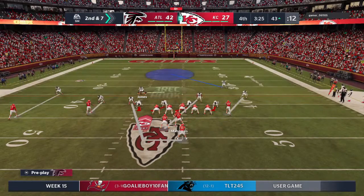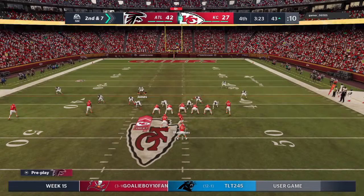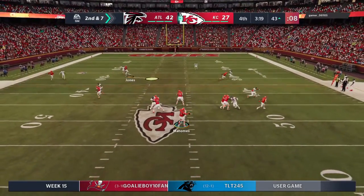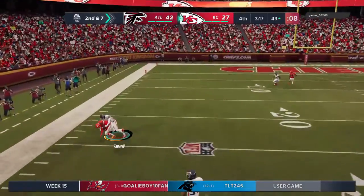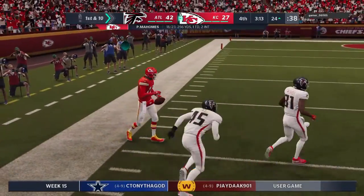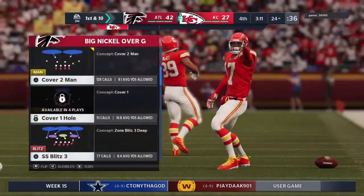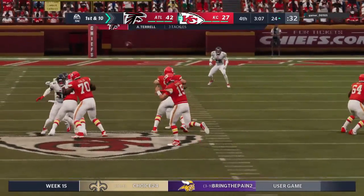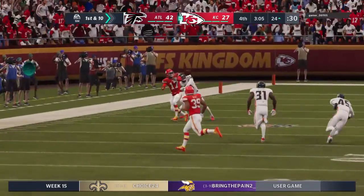Check nickel, nickel, nickel. Check your hot read. On 2nd and 7, Mahomes finds Smith out of the backfield. And that's going to be good for another first down as the tackle's made at the Falcons' 24-yard line. 19 yards to pick up there. Move the chains.